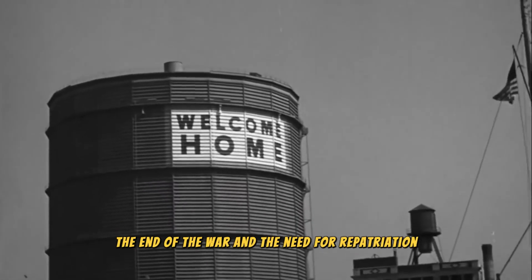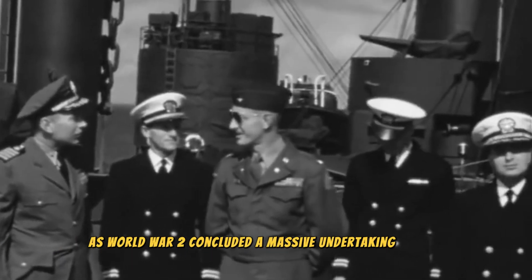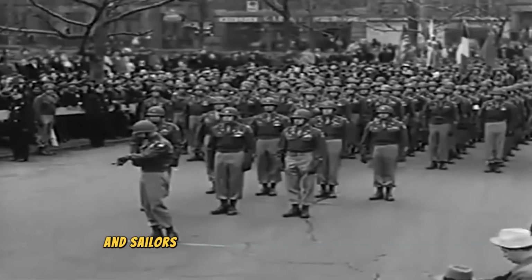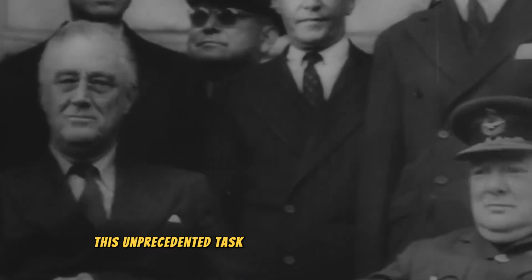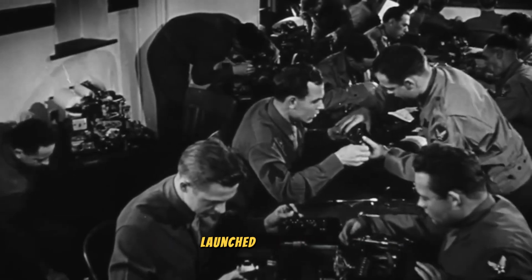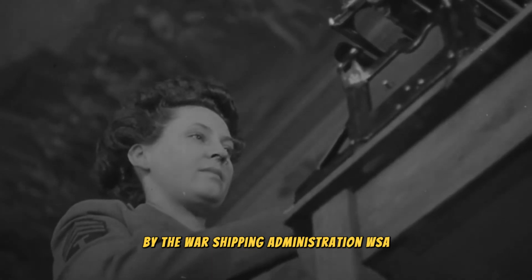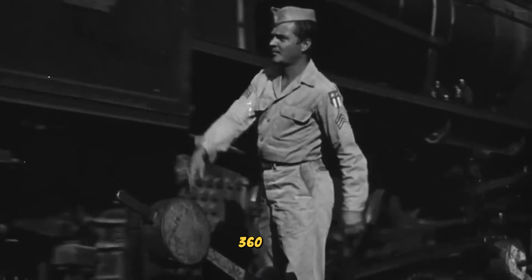The end of the war and the need for repatriation. As World War II concluded, a massive undertaking loomed, bringing home over 8 million American soldiers and sailors stationed across Europe and the Pacific. This unprecedented task, dubbed Operation Magic Carpet, became the largest combined air and sea lift in history. Launched in late 1945 by the War Shipping Administration, WSA, it was a monumental effort executed in just 1 year, 360 days.